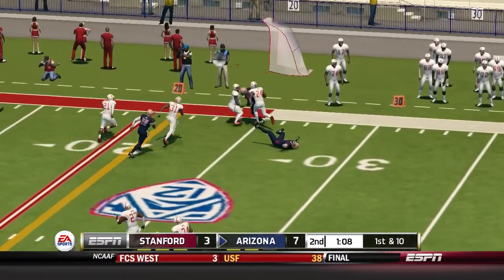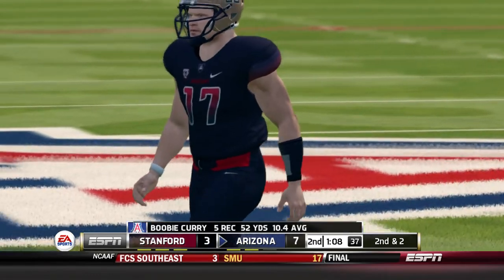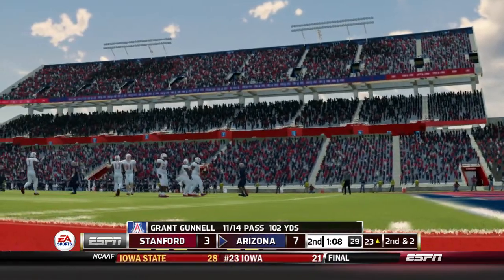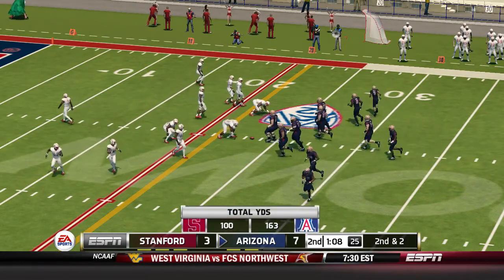Quick throw, and he's got his man again. Knocked out of bounds at the 23-yard line. I think it was a great play call, and it was very well executed. Any coach would be happy with that kind of outcome on a 1st or 2nd down play. This is the 12th play of this drive.